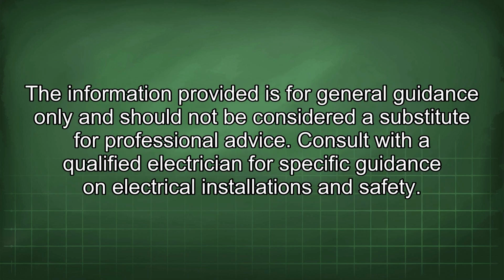The information provided is for general guidance only and should not be considered a substitute for professional advice. Consult with a qualified electrician for specific guidance on electrical installations and safety.